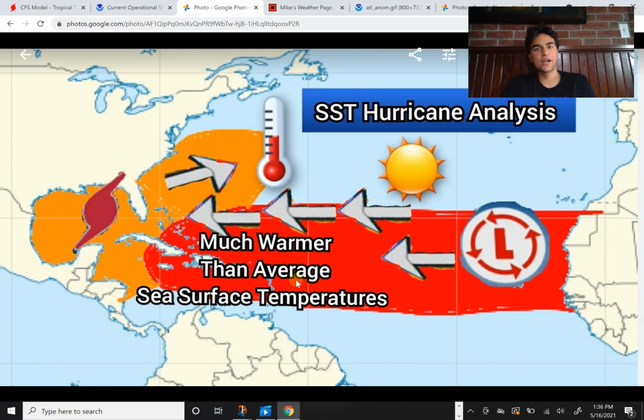So make sure, guys, to be prepared for a potent hurricane season because I do expect it to be above average. I wouldn't say like last year because last year was historic. I wouldn't expect it to be as bad as that proportion, but I do expect it to be above average when it comes to hurricanes.